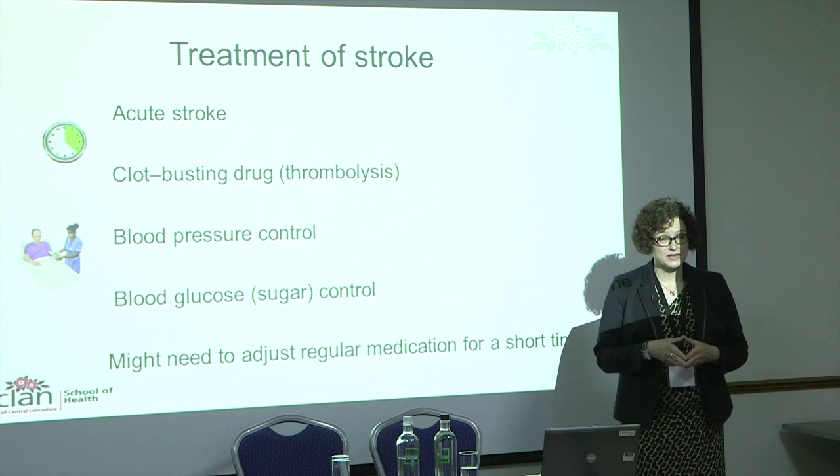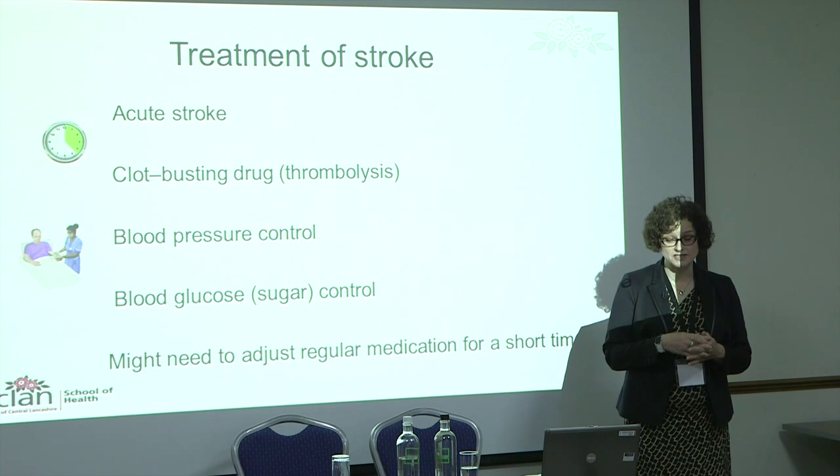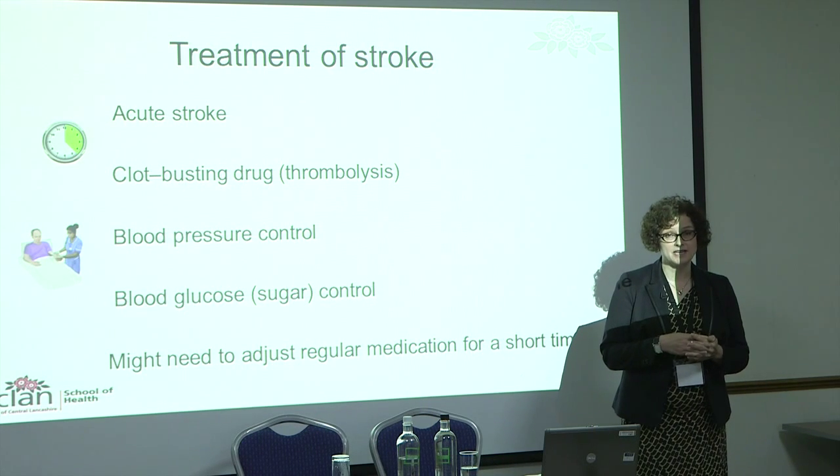In the treatment of stroke, in the very acute phase, people can now have clot-busting drugs, thrombolysis. These can be given within the first 4.5 hours at a maximum, and they can actually reduce disability from stroke for some people.